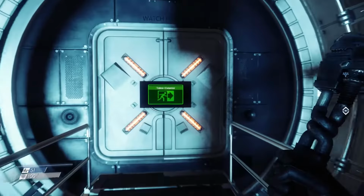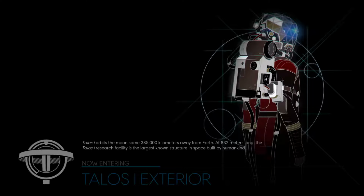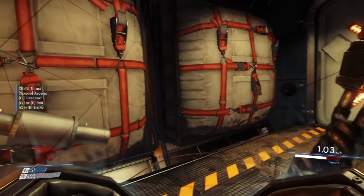Going out through the airlock. Are you sure? Yes. I assume we gotta go in through that airlock broken room that we saw earlier. I'm assuming that is where we're going. Microgravity detected. Oh, so that's that helmet that I was talking about. It's just a really awesome space helmet.